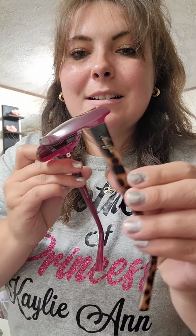Ooh, I like it. Everything's like pink tinted. Oh my goodness, I love these. These are so me. These are so gorgeous. Now look at my nails. My nails look awful. But these look amazing. They are kind of heavy.